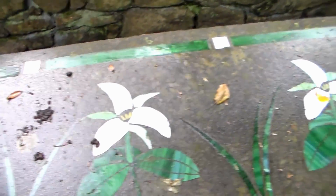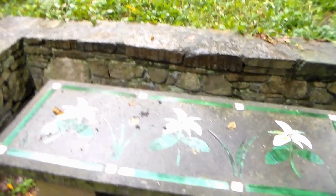Somebody did a beautiful job of creating these pretty benches for the botanical gardens. Okay, see you over at the visitor center.